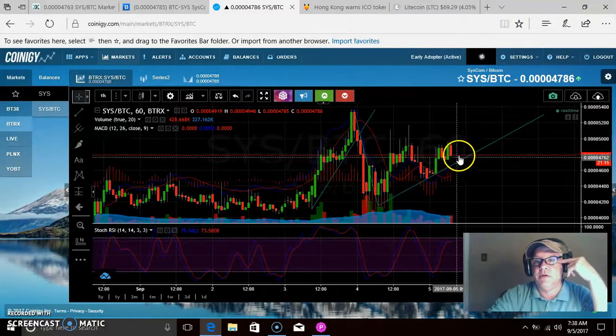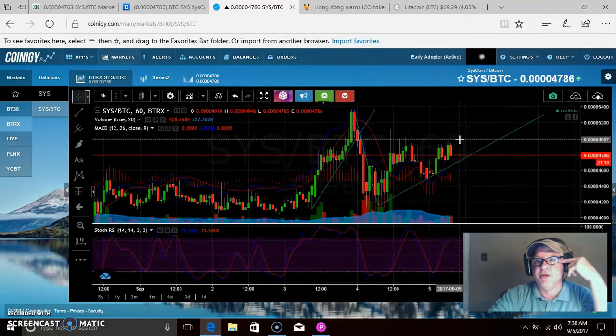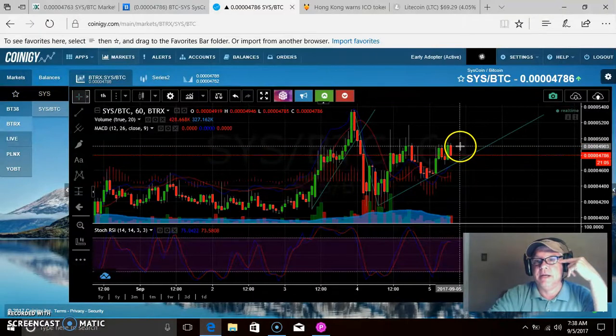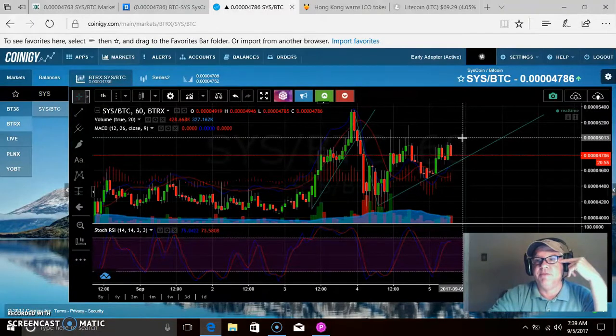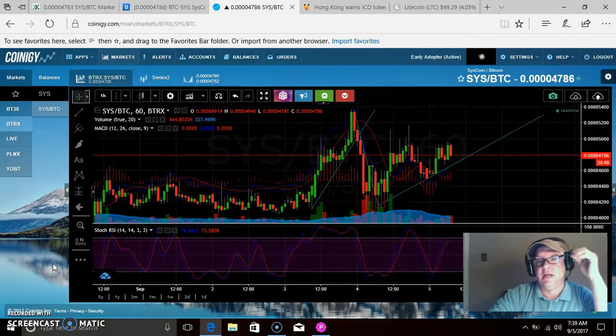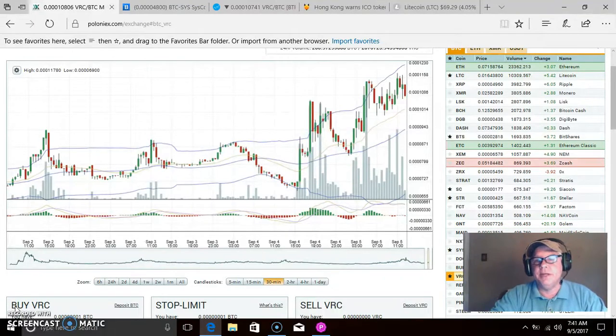Okay, wait until we see it test this line. Let's get a little more confirmation before you take your position. But as long as we don't break through our trend line, I would be looking to maybe take a position around 49.50, somewhere in there, maybe between 49.50 and 50.00. So definitely some money to be made out of Syscoin today, but let's look to see how it works on our support line.